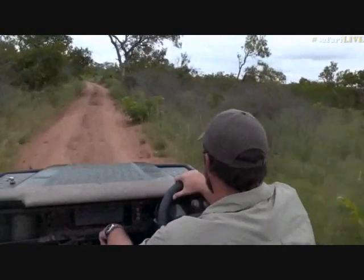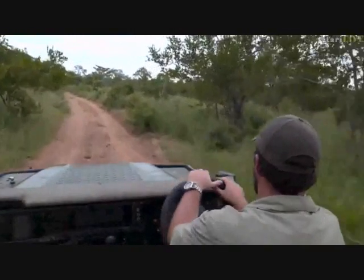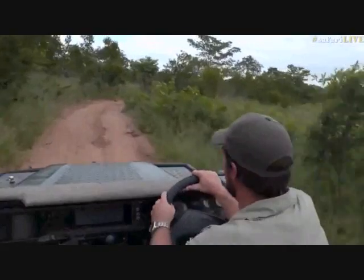We have indeed. The cheetah came off the termite mound and went straight north and has now crossed into Inkoro. So it's gone north and out of our area. But what a fantastic morning it was with that cheetah. Like I say, one of probably the best mornings I've had. We had a bit of everything from that cheetah.